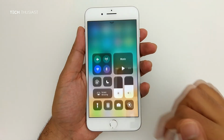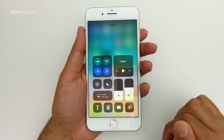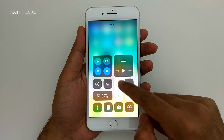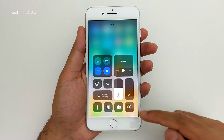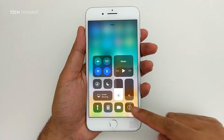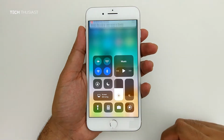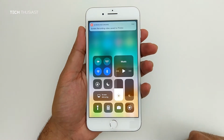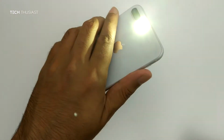One of the biggest changes in iOS 11 is the control center. Apple now allows you to customize it to a certain degree. So here you have the standard toggles, the brightness and the sound slider. Here I have added the screen recorder, which can come in handy in certain places like troubleshooting. Once you finish the recording, you will get a notification on the top to show that it has been saved. At the bottom you can also quickly launch certain apps, and you can also launch the torchlight.